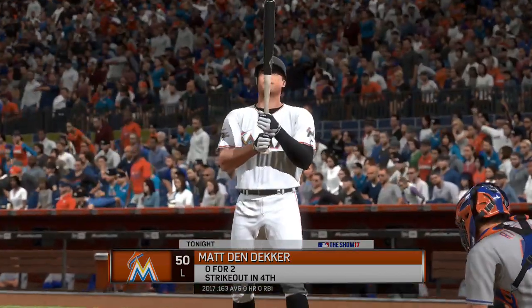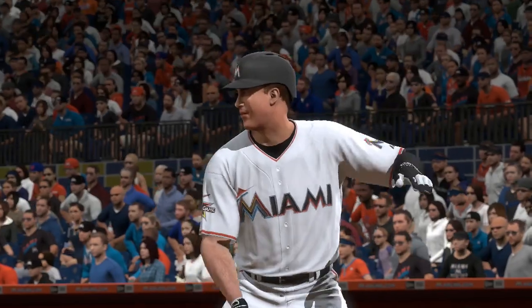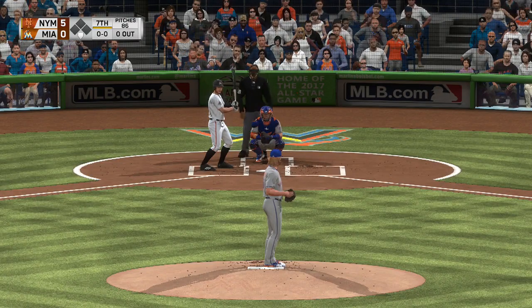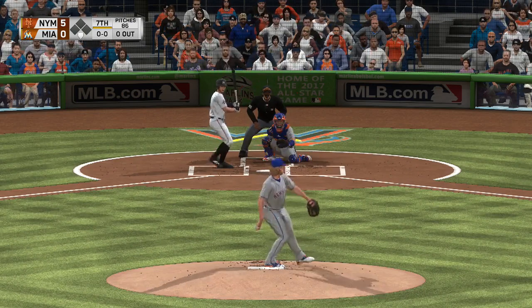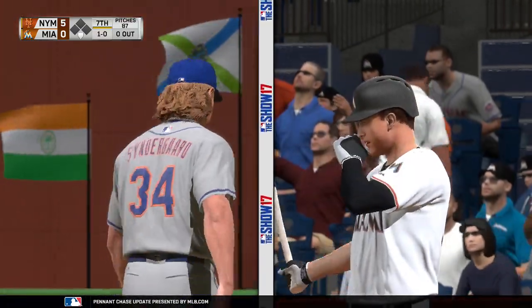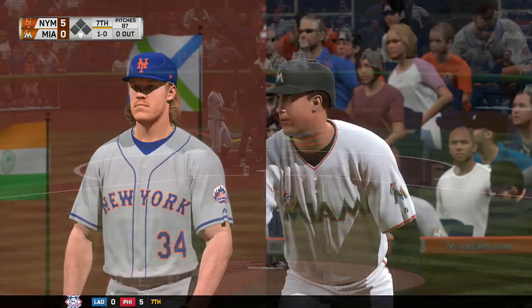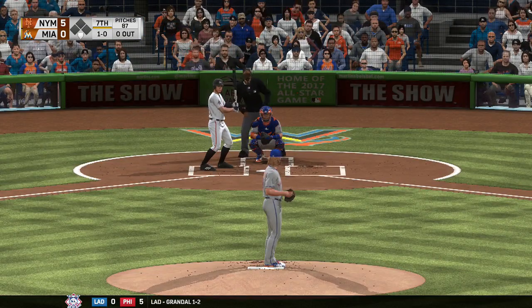Now at the plate, Matt Dendecker. He's 0-for-2 with a strikeout in this one. Dendecker. Into the windup and the pitch. A fastball off the plate away. It's ball one. Some action out in the bullpen. Couple of right-handers starting to loosen up.